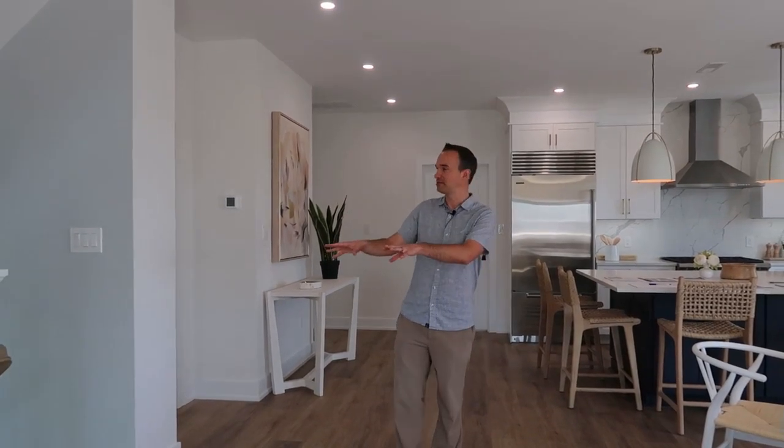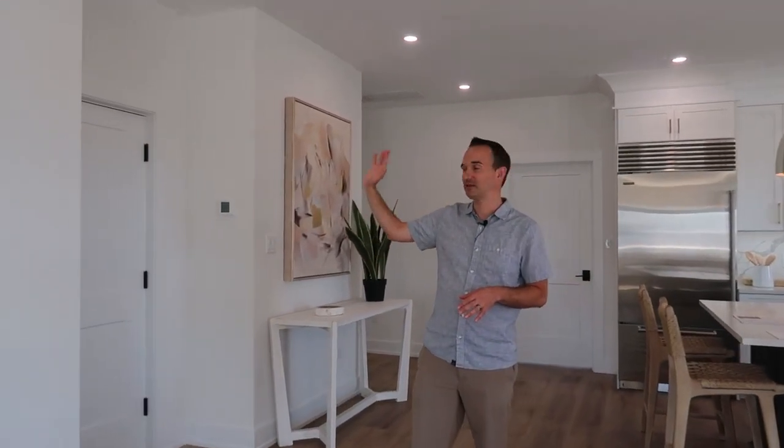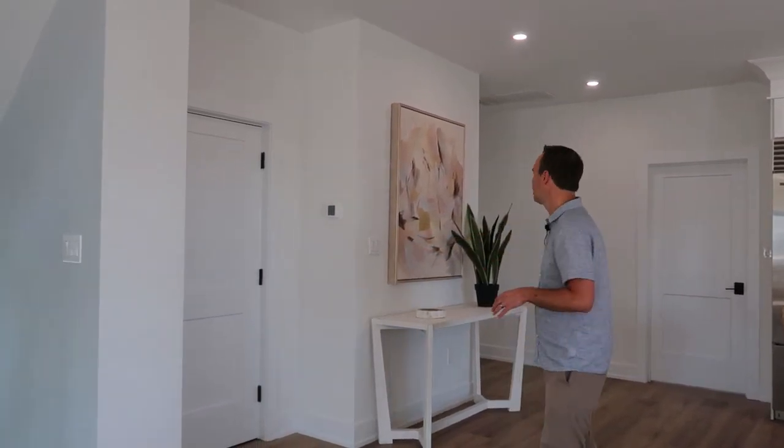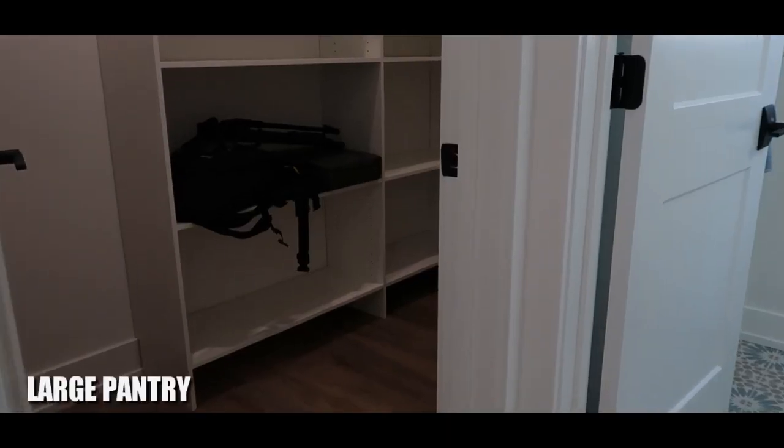Forgot to mention, as you come up the steps here, we have an elevator. This services the entire house. So it is 4 stories, but very easy access to the elevator. Around the bend here, we have the half bathroom and a really large pantry, which is great.